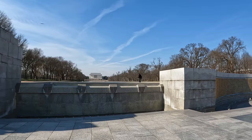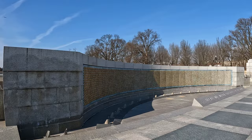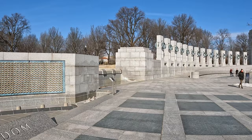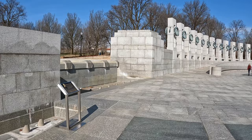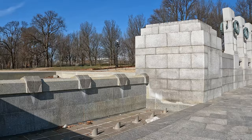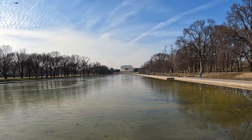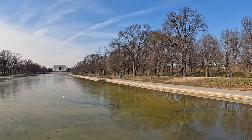Now we're coming up to the Lincoln Memorial down at the end there. Next, we should be coming up to the Vietnam War Memorial. To get to the Lincoln Memorial, we pass along the Lincoln Memorial Reflecting Pool. But first, before we get to the Lincoln Memorial, we'll head just over to the right here and see the Vietnam War Memorial.